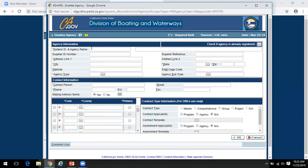You're on the grantee agency page, and you will want to complete all the fields that are marked with asterisks. This is something else that you will find is a similar function throughout Olga. On every page, the required information fields are indicated with asterisks.